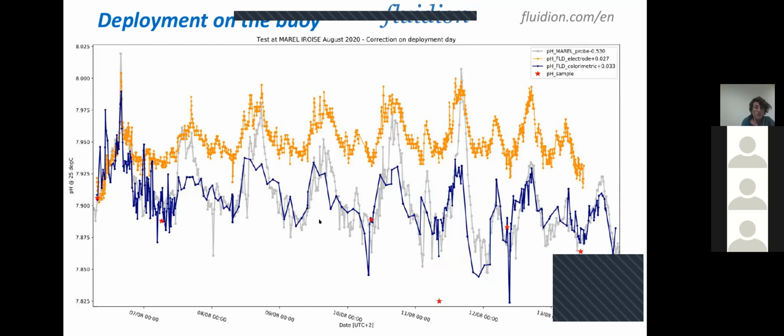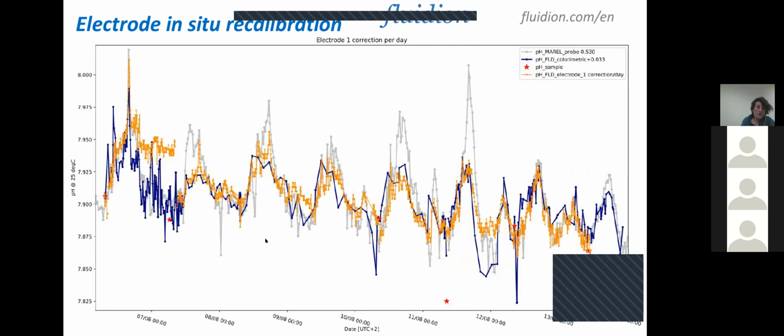So then we looked at how to correct for this drift using the in-situ calibration with the colorimetric analyzer. The first approach was very simple: use just one data point every day from the colorimetric analyzer and apply an offset on the rest of the electrode data. That's been done here. This is the first 24 hours, where you have quite important drift on the sensor. After that, once the electrode has equilibrated with the seawater, it follows the colorimetric analyzer data really nicely, despite doing only a single point correction per day.